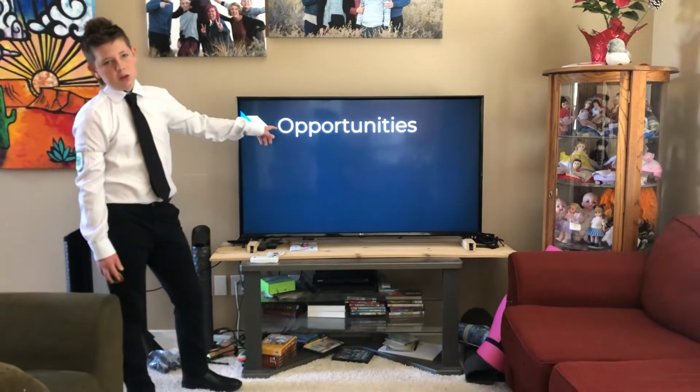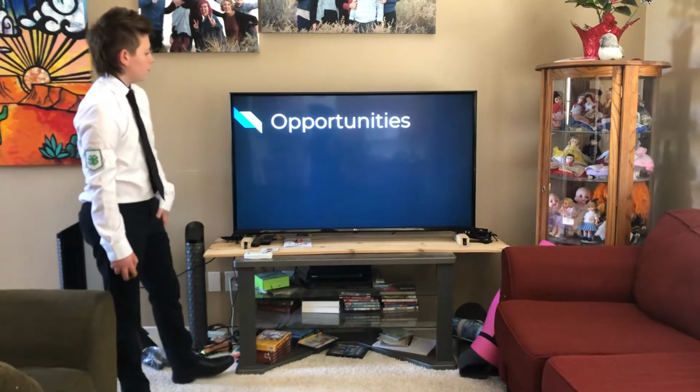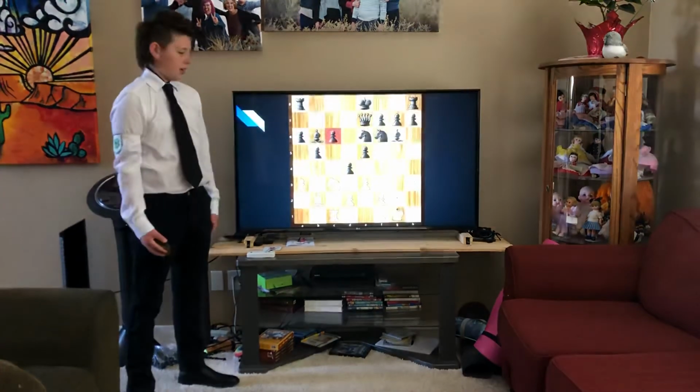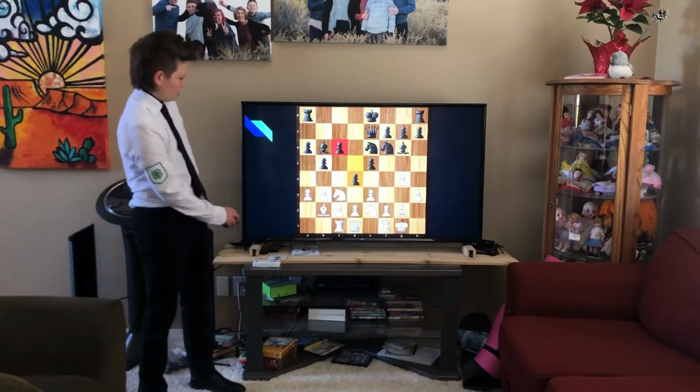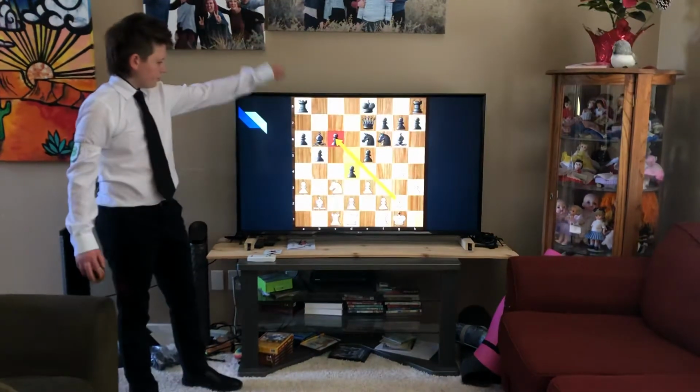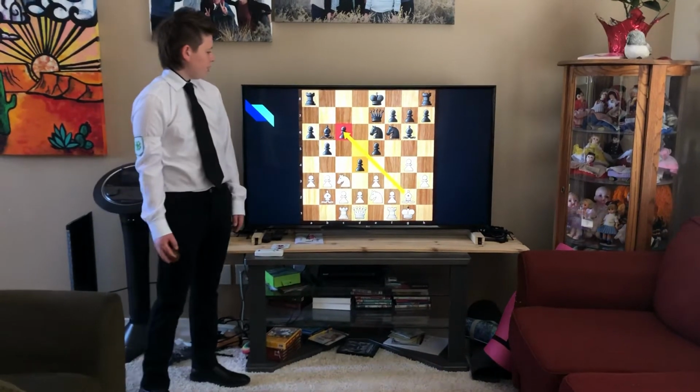But what are the opportunities that this move has opened up for us? Well, let's see. Have they opened anything up? Yes, this pawn is a little bit more exposed. Can we attack it? Absolutely. Right there, we have an attack straight on that pawn.